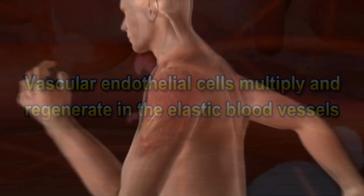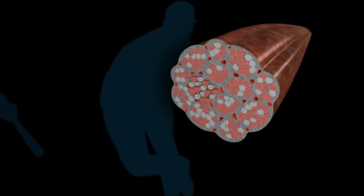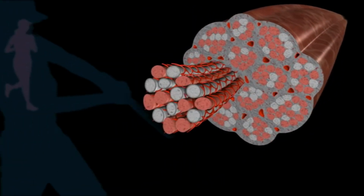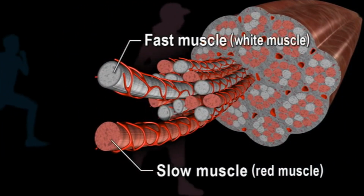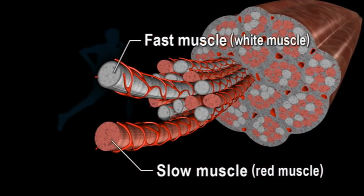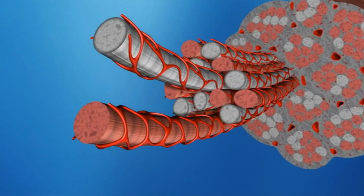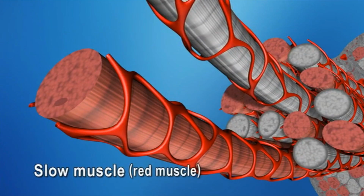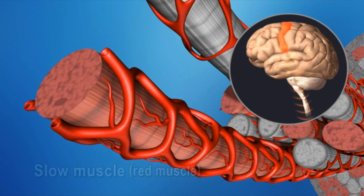KAATSU also has a toning effect on twitch muscles. Muscles can be divided into two types: fast twitch muscle, which generally activates quickly and generates explosive power for activities such as sprinting, and slow twitch muscle, which is more suited to endurance and is efficient at using oxygen to generate fuel and activate over continuous extended muscle contractions. Because these muscles develop in different ways, normally they cannot be toned at the same time.